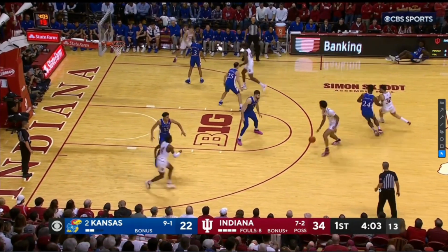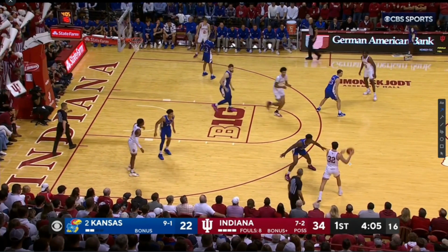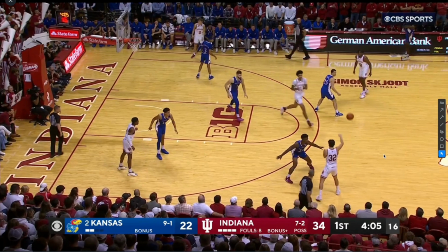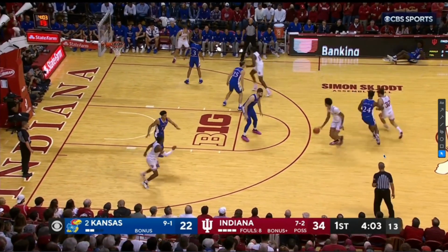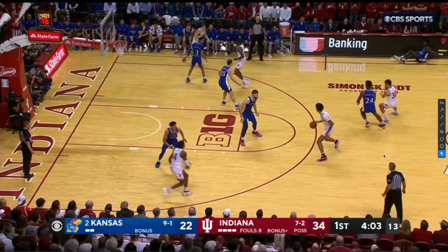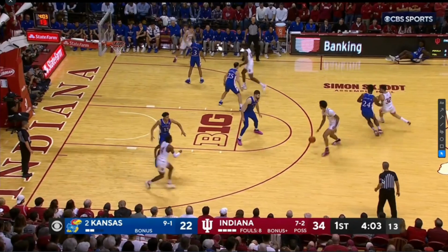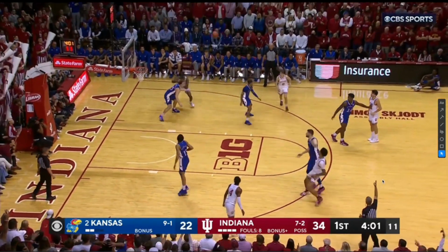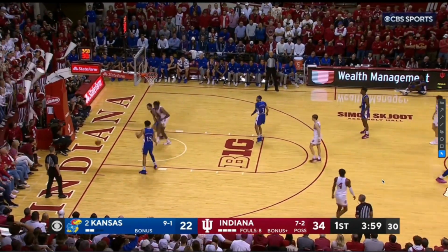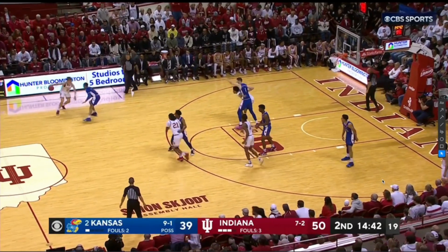One thing that I really do like from Kel'el Ware in his game away from the post is him operating in delay. For those of you who don't know, delay is pretty much when you pass the ball back up to a center right here. And the reason why I like this is because delay will typically flow into a bunch of DHOs. And Kel'el Ware does a really nice job keeping DHOs, while sometimes you'd like to see a big keep a DHO and go downhill. He keeps the DHO and tries to take a shot. Well, the shot doesn't fall. I actually don't hate it, and I kind of like seeing that confidence from a big.